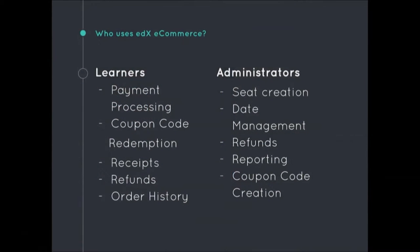So who uses edX eCommerce? So really, we build the system for two different types of learners, two different types of people. One is administrators, and the other one is learners. A lot of these go hand in hand, you have a chicken and egg situation: you have to be able to create a seat before you can have it purchased. But a lot of the things that this handles are payment process, coupon code redemption, receipts, refund, order history from a learner perspective.